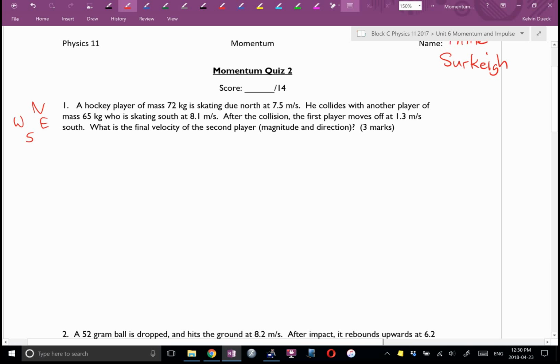So a hockey player is moving north, collides with another player who's moving south. Do you see north in this question? Do you see south? There's a change in direction. Momentum is a vector. Which way do you want to be positive, north or south? Pick. Okay, so I'm going to put a plus above the word north and a minus above the word south. And this 1.3 is negative because it says 1.3 south, and you said south was negative.